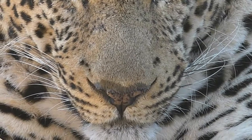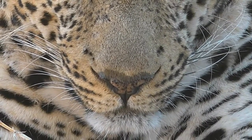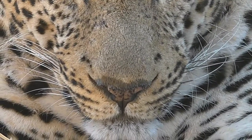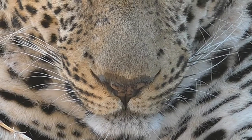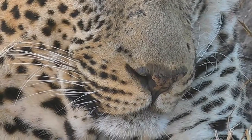So, just while we're having a look at that wonderful whisker pattern, that is a pattern that he will keep for the rest of his life, and it is one key way of identifying individuals.